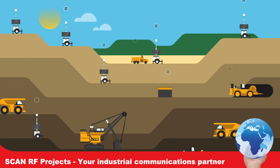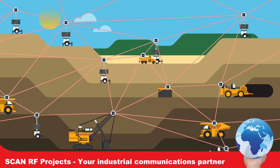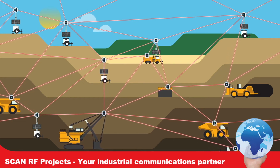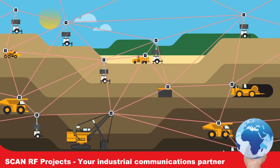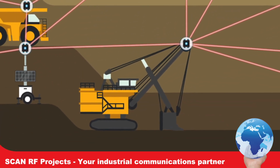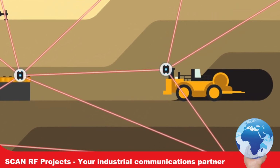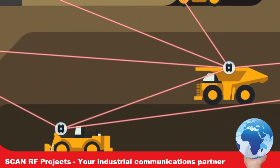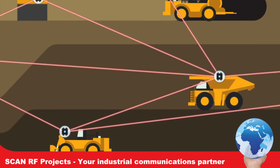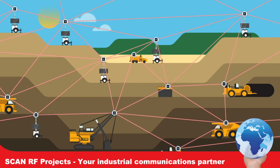That's because Rajant's breadcrumb nodes work peer-to-peer, holding multiple connections over multiple frequencies at the same time, maintaining bandwidth as the industrial environment changes. Nodes can be fixed or mobile, and easily deployed on moving equipment to extend coverage in hard-to-reach places and enable machine-to-machine communications. As a result, application performance is ensured, no matter where those apps are running.